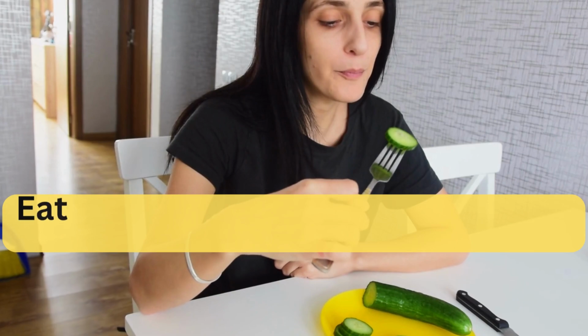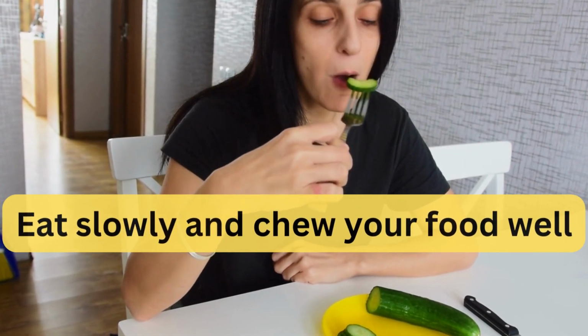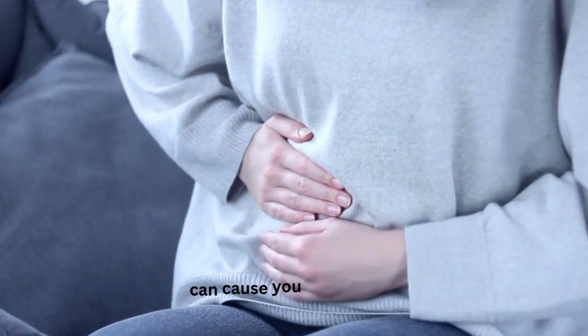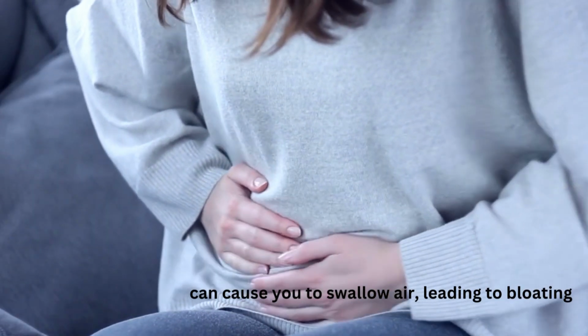Number 2. Eat slowly and chew your food well. Eating too quickly or not chewing your food properly can cause you to swallow air, leading to bloating.